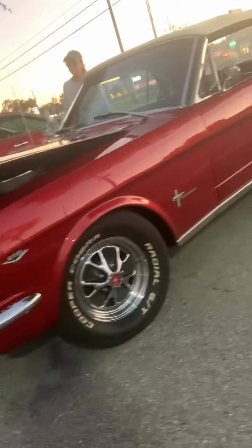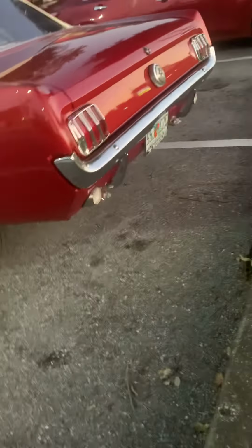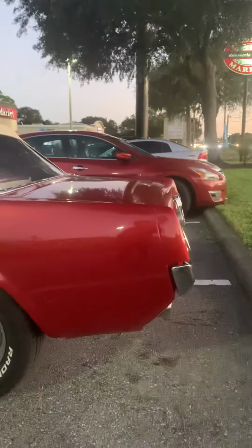66. 66. Man, this is nice. I know I drew a bunch of these exact ones, a 66, 67, 68, 69. Yep. Black and white. That's sick. Got them. Those exhaust pipes. There we go.